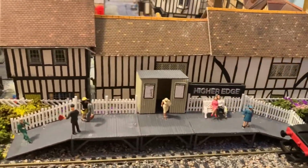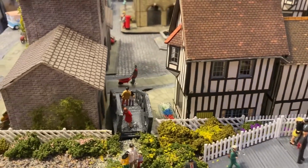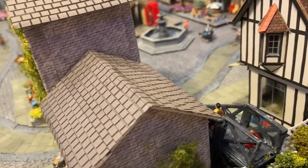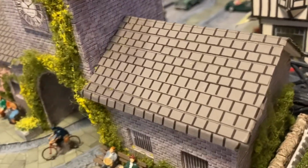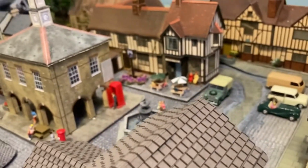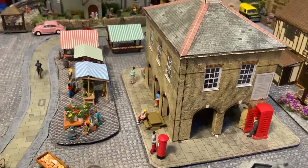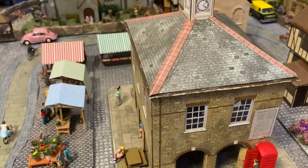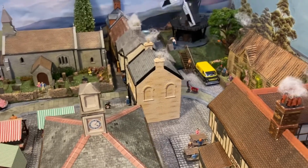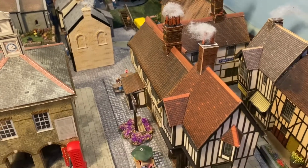This last clip is the village taken from the side, where the train is pulling into the station. You can see the walkway and the steps down from the station into the village. There's the gatehouse with a clock on it. Peeping over the back there are some of the older buildings in the village. The market hall, the market, and behind there you can see the church, a row of little cottages with a snicket or an alleyway to it, and the windmill in the corner.